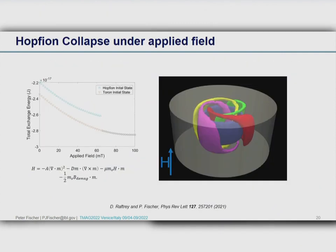And this is what my student did during COVID, because we were not allowed to go to the synchrotrons. I asked him, well, normally you do the simulations afterwards. Let's do it first, and then just predict a little bit of what's happening. Here you see a plot of the total exchange energy as a function of applied magnetic field, because we wanted to study the hopfion dynamics under an applied magnetic field. As you can see, at a certain applied magnetic field there's a drop of the total exchange energy where it goes from a hopfion to the toron.